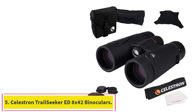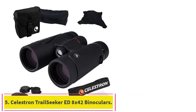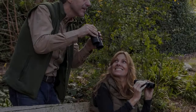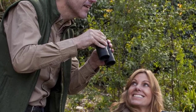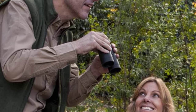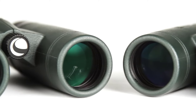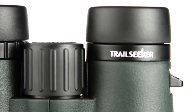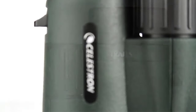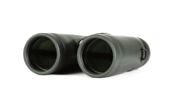Number 5. Celestron TrailSeeker ED 8x42 binoculars. Bach 4 prisms with phase and dielectric coatings. This premium quality binocular features Bach 4 prisms with phase and dielectric coatings, which allow for increased light transmission through the prism system for brighter and sharper images with enhanced contrast and resolution. All other optical surfaces are fully multi-coated with anti-reflective coatings to enhance image detail even more.